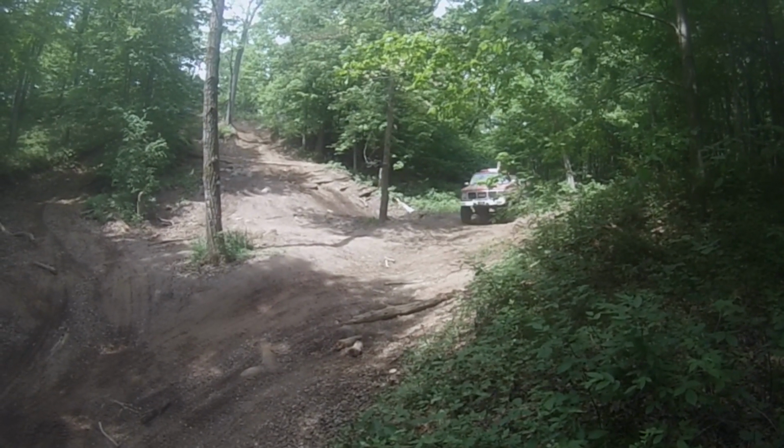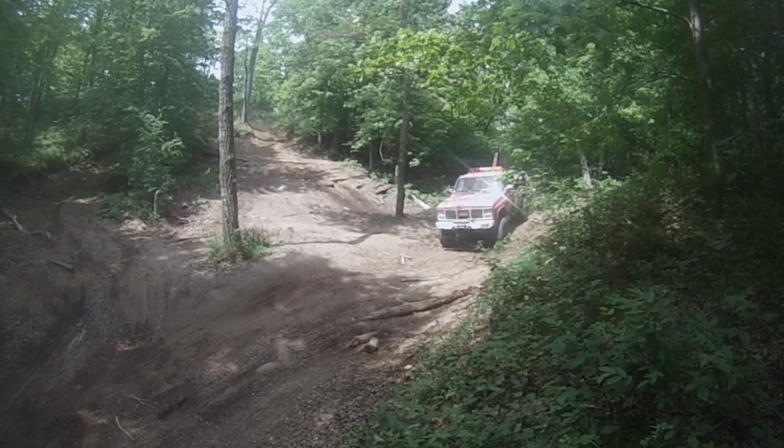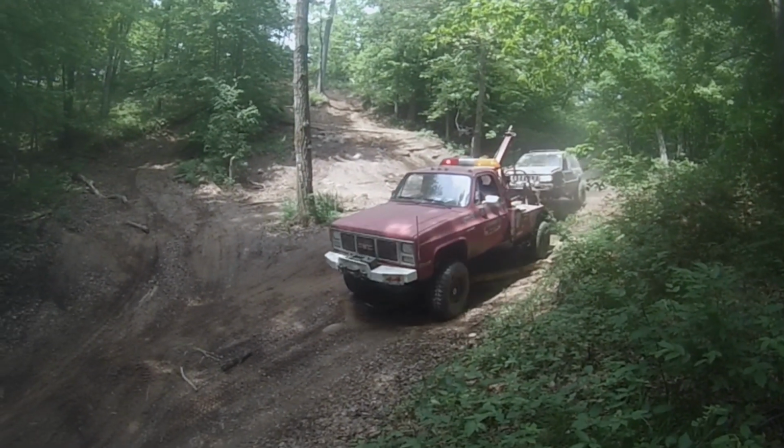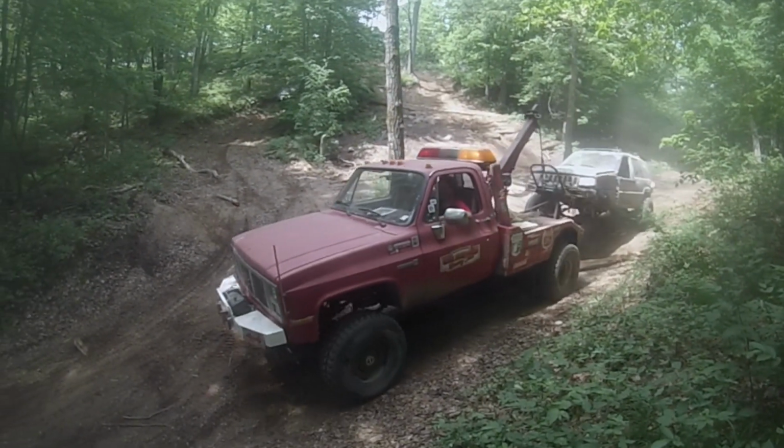By the time we got turned around, the trail was cleared out, which was a good thing because we had a steep sand hill climb coming up that I wasn't sure the wrecker was going to be able to make on its own with one on the hook.